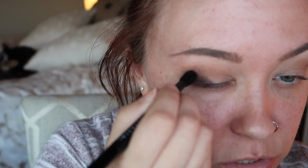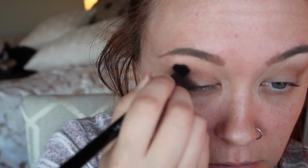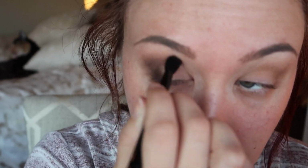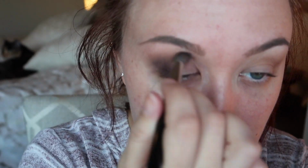All right, and then I'm gonna take the other side. It's more of a blender side, and I'm gonna pick some of that up and just kind of try and work that a little bit into the crease. All right, and I think that blended out pretty all right. I think it'll look a little bit better when I have the light shimmer shade all over the eye, but we're gonna go on to the other side and do the same thing.